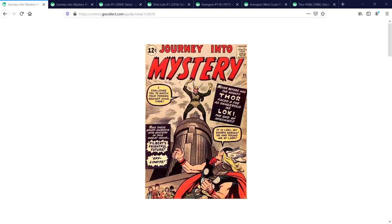And this is just an ultimate classic Silver Age book, Journey into Mystery 85, first appearance of Loki. This is a book that I would absolutely love to have in my collection. As someone who is a big fan of quote unquote supervillains, I think next to Doctor Doom, this is probably the most S-tier Marvel supervillain book that you could get your hands on. And one of the things I think is really interesting about this book is that for how old this is and how notable a character Loki is, this book is actually undervalued.